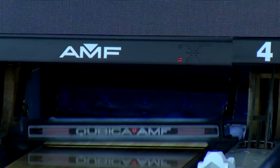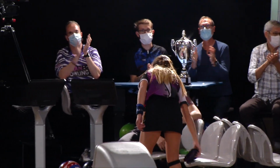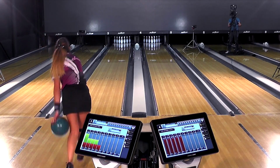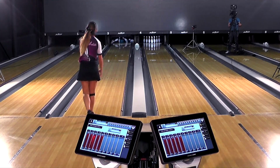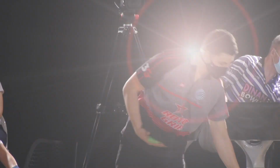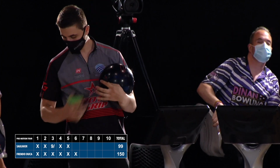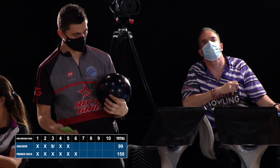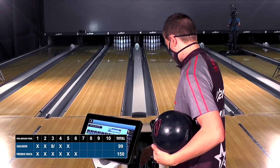And bam, great shot there, no doubt about that one. So doesn't matter how you get there, 10 is 10, and that's the front 6 for Cynthia. Will we see a 300 on this more difficult beaten path oil pattern? Valentin, who's 23, a 6-year member of the French national team.